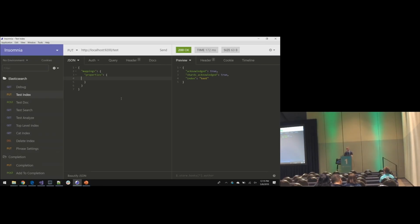We're going to stick with our theme of books. But this time we're going to add a genre. We'll make this a keyword because we're probably only going to ever use that to filter or display. And then we're going to have our suggest again. We still have to use the type of completion, but then we're also going to specify contexts.